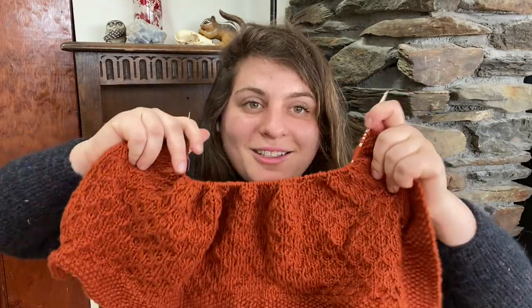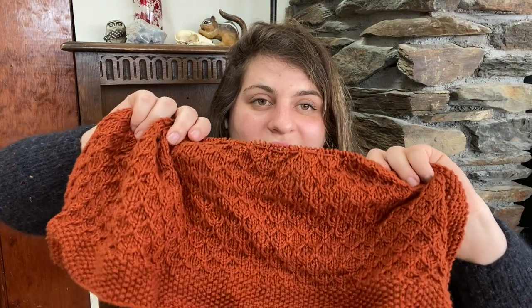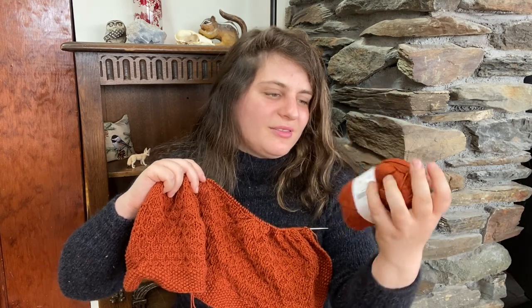Yeah, I need to put this on a longer circular needle. So yes, it's by Nat Redwolf. Oh, I cannot remember. Actually, you know what? I have the Knit Picks right here.